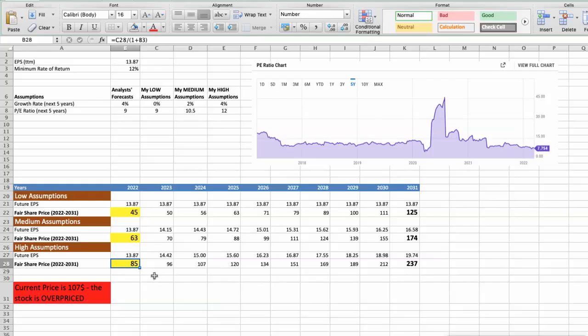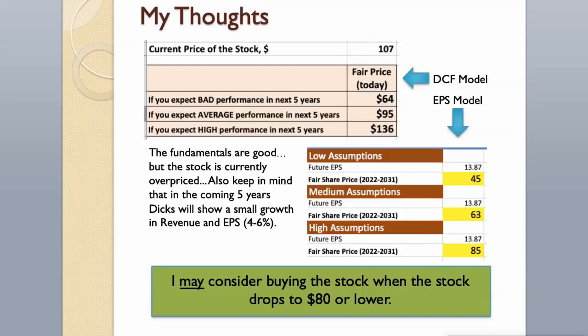As you can see, today the stock is overvalued, $107, even if we expect the company's high performance in future. The fundamentals are good. But the stock is currently overpriced. Also keep in mind that in the coming 5 years DKS will show a small growth in revenue and DPS, 4 to 6%. I may consider buying the stock when the stock drops to $80 or lower.